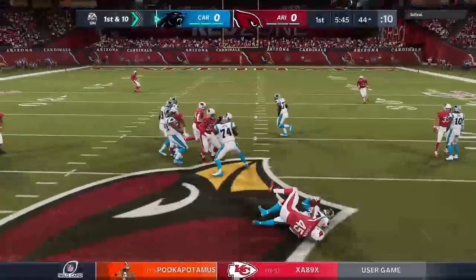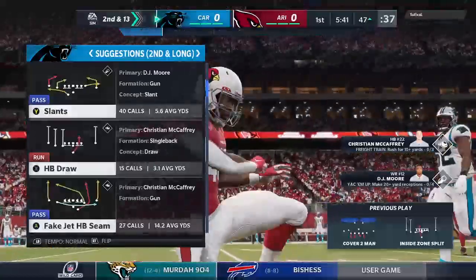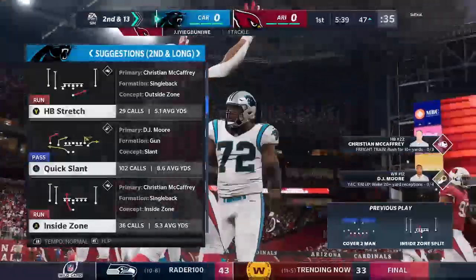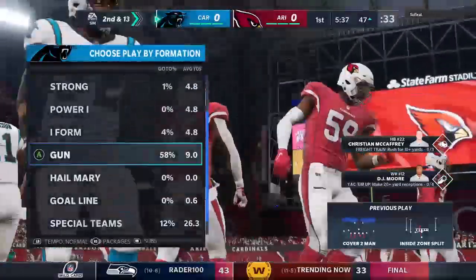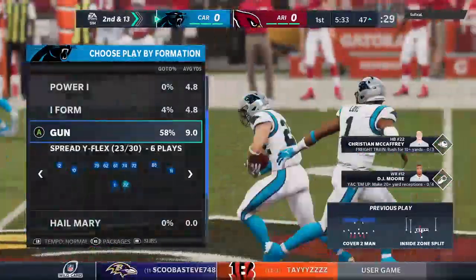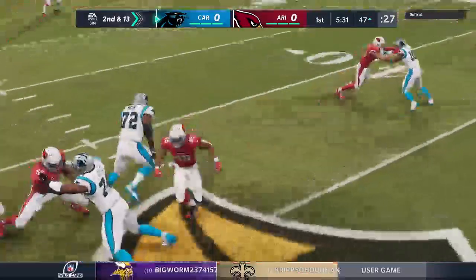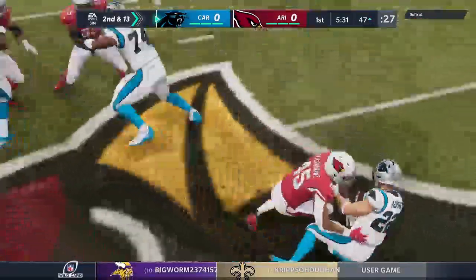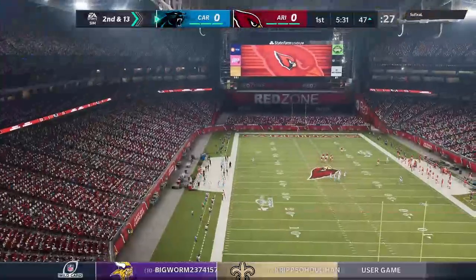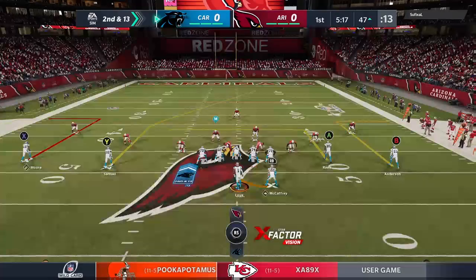Here's McCaffrey. And he'll lose yardage here. Back at the 47. That's going to wind up a loss of a full 3 yards on first down. Pretty straightforward play there by the linebacker. He saw the run, went with straight-ahead pursuit, and dumped him behind the line of scrimmage. 13 yards remaining on 2nd down.